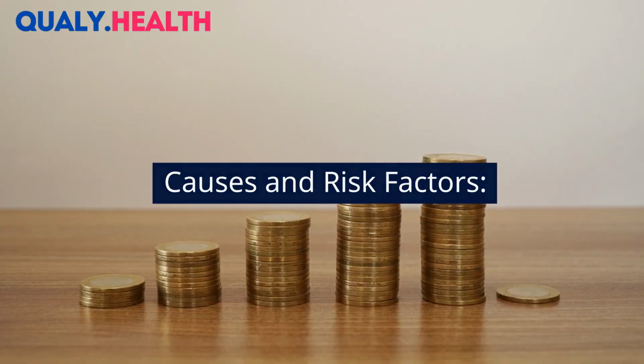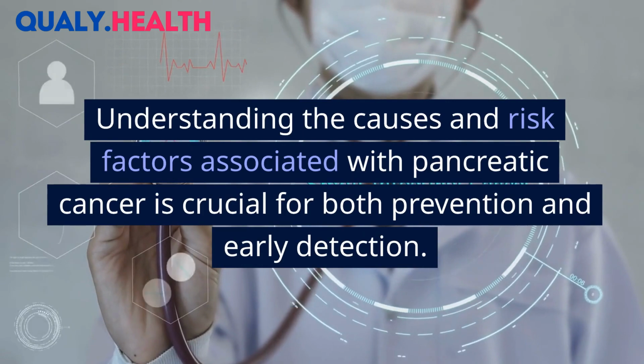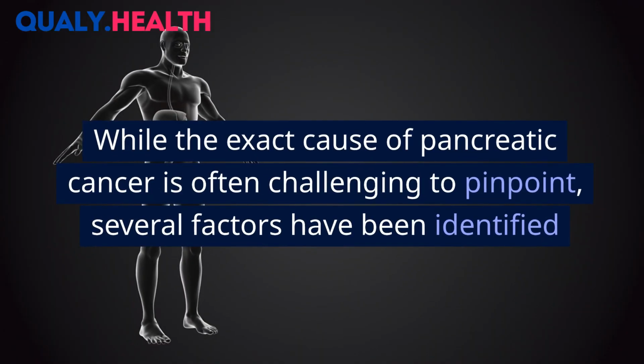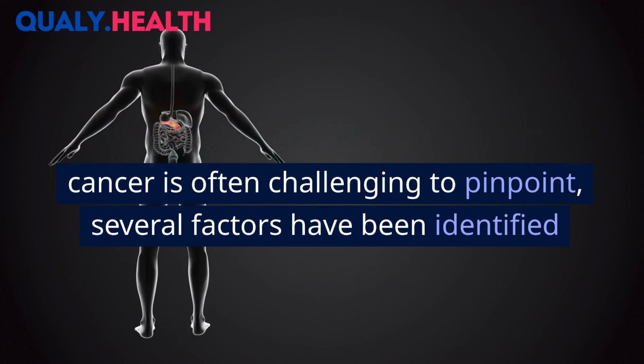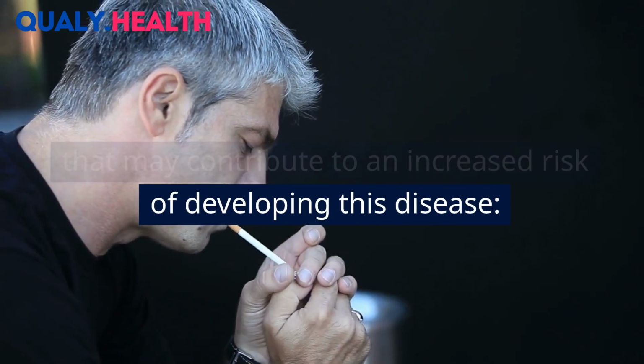Causes and risk factors. Understanding the causes and risk factors associated with pancreatic cancer is crucial for both prevention and early detection. While the exact cause of pancreatic cancer is often challenging to pinpoint, several factors have been identified that may contribute to an increased risk of developing this disease.